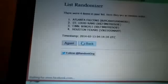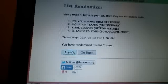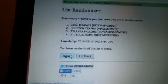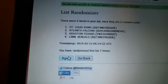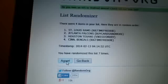There is one, two, three, four, five, six, seven. Last and final time, the team owner on top will win the card, quad relic jersey card. Good luck.